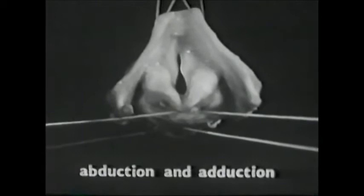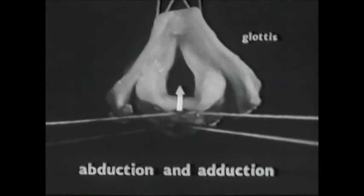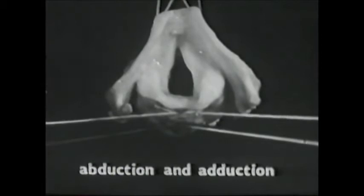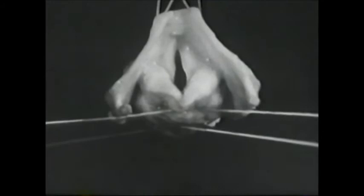When the posterior cricoarytenoids contract, the arytenoid cartilages are separated and the space between the vocal folds is large. This space is called the glottis. In breathing, the glottis is open. The posterior cricoarytenoids are the chief abductory muscles. The interarytenoid muscles, on the other hand, are adductory. When they contract, the apexes of the arytenoids are drawn together. Posterior cricoarytenoid, interarytenoid.